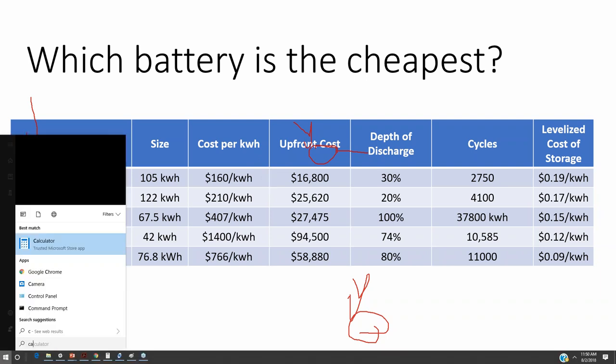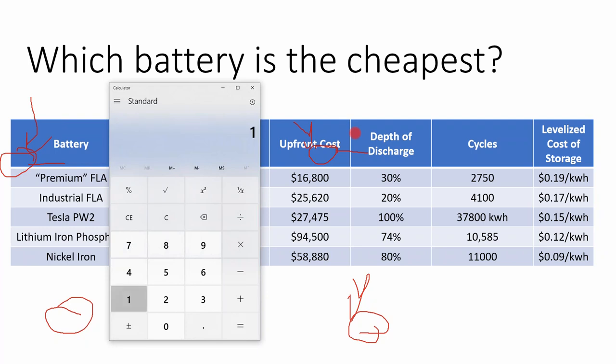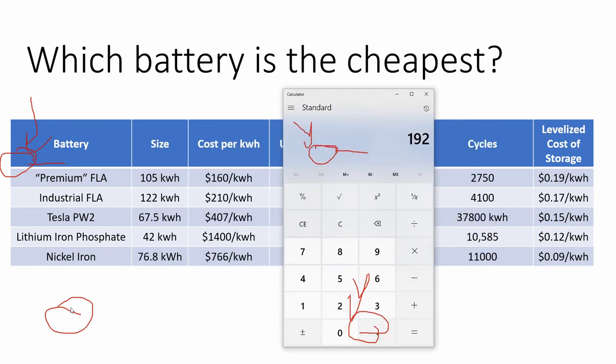Okay, well, let's pull up our calculator here. And we go $160 and we want to add 20% to that. That's still under $210. And so we could say, well, isn't using the premium flooded lead acid still going to be more cost effective than 210, because 192 is less than 210.